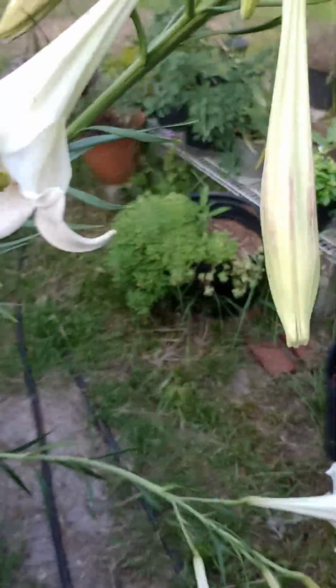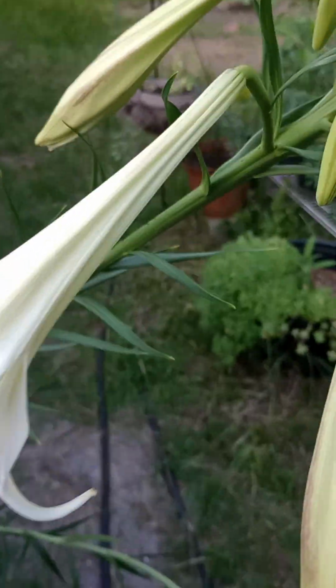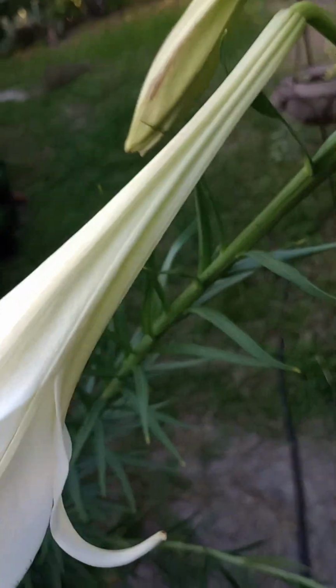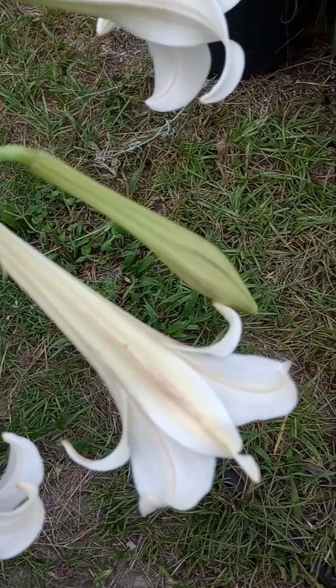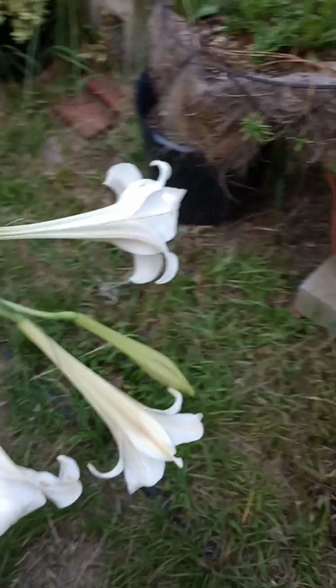Now, what's interesting about this, and I'm going to switch camera hands for a moment, is that the flowers, when they're opening, have this pinkish blush to them. And then that fades and they become a solid white color. See? Now this one just opened. They just started popping yesterday, in fact. So I consider that a double bonus for this video.